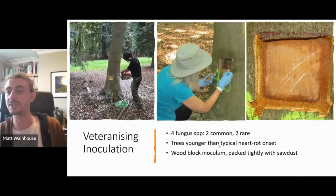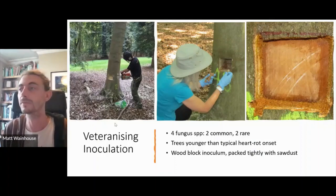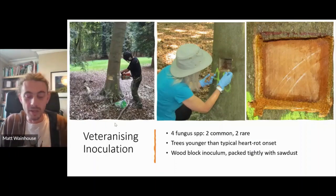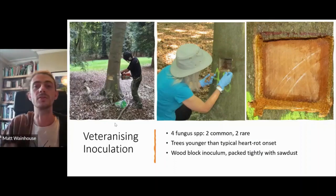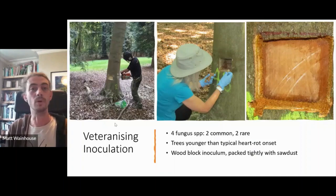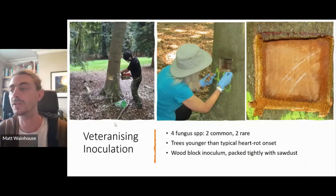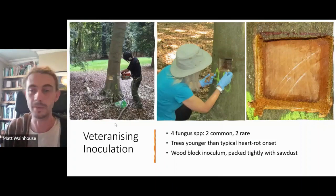The first of these is a veteranizing inoculation. So here we're inoculating young beech much in the same way as we would in the veteranizing oaks that Vicky was talking about. We're doing this in younger trees than they would typically get heart rot. And we're cutting holes into the trees. We're using rather large wood blocks, about 10 centimeters cubed, pushing these into the trees and compacting them with inoculated sawdust. And we're using 4 fungi in this, 2 that we think are quite important for some of the commoner, more aggressive species that are hollowing out beech trees, and 2 that are a little bit rarer, but very specific to Windsor.